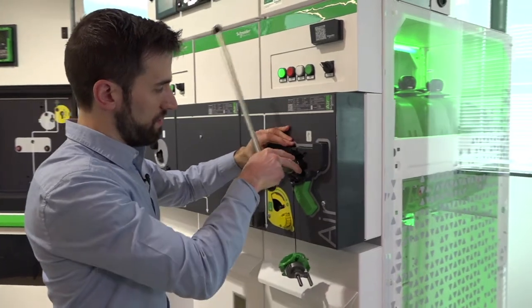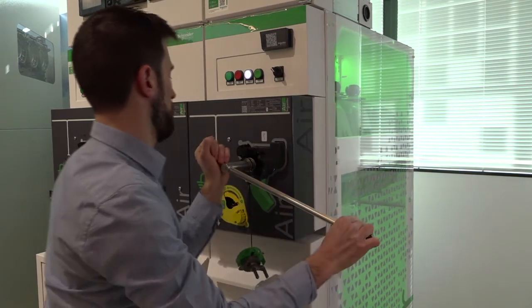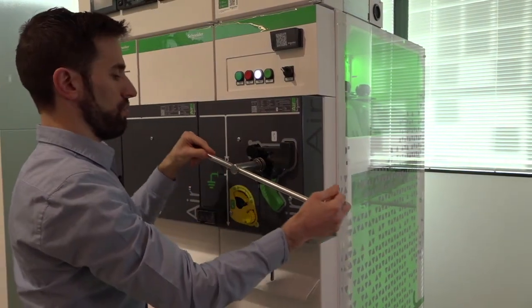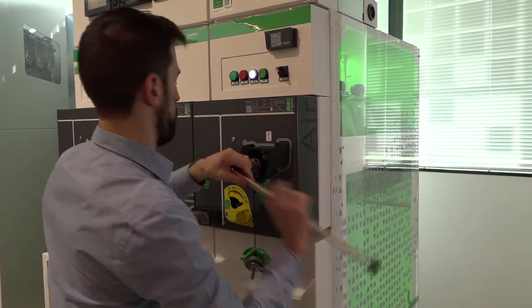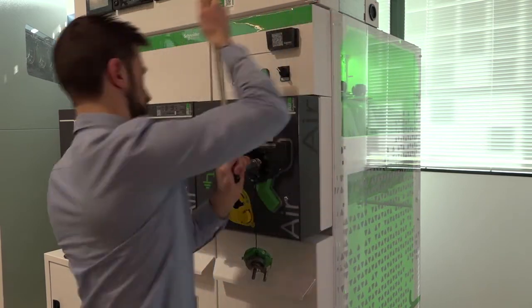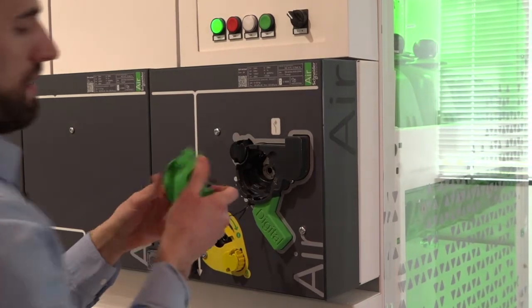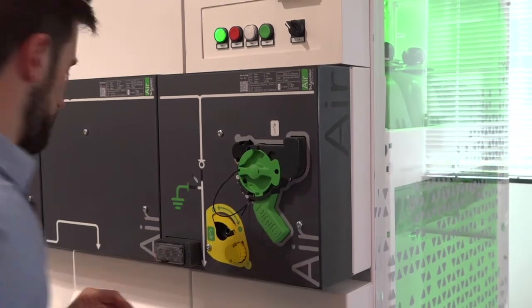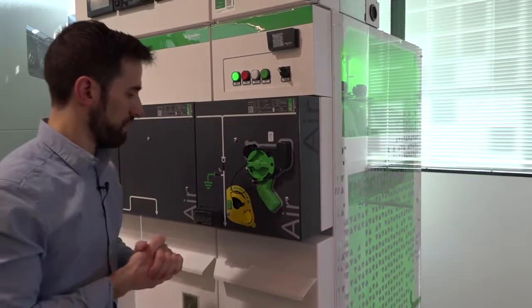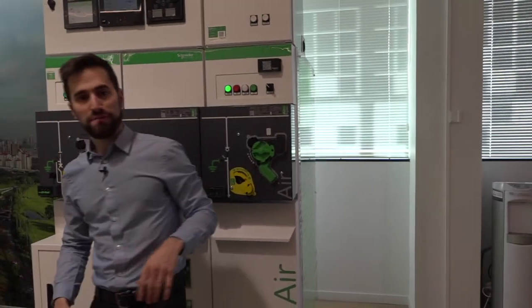I insert the lever here, and I just turn it clockwise, and we are ready to go. I will put it back in the original position, so I will proceed to open the switch, and put back the cap, right? So as you can see, the operation is really similar to SM6. You can imagine the same principle to operate the earthing switch, right? But of course, this is not all.